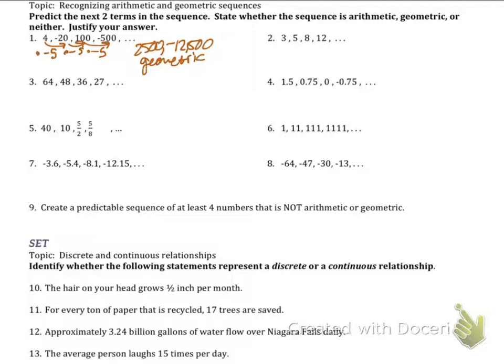For number 3, if you subtract, you'll see not a very even subtraction. The tricky part here is figuring out what multiplies each step of the way. We know it's getting smaller, so we know it's going to be a decimal or a fraction, but if we end up multiplying each step by 3/4, you would end up getting the next step.